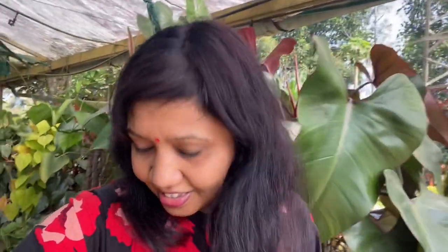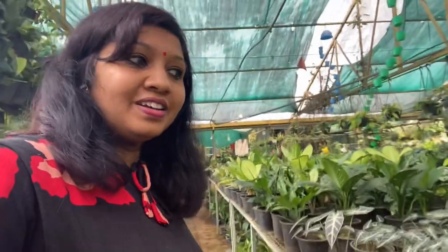Nature is a unique episode. Today, the nature is in Sara Nelson. I'm exploring one of Wayanad's best nurseries, Bai's Garden. We can take a look around.